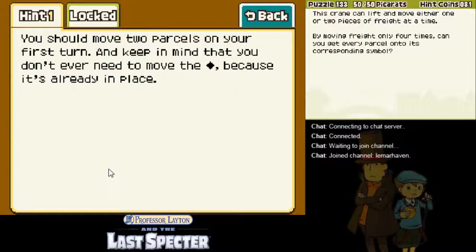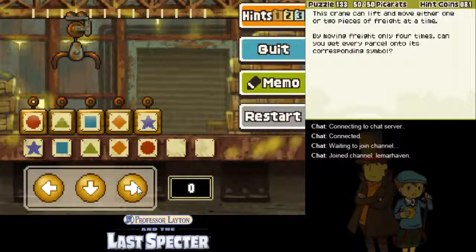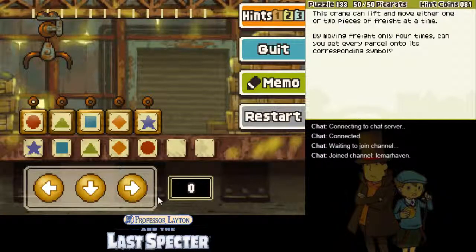Move 2 parcels on your first turn. Don't ever need to move the diamond because it's already in place. Alright, so I don't need to move the diamond. 2 parcels first turn, which means this or this combination.